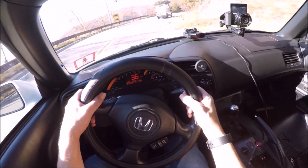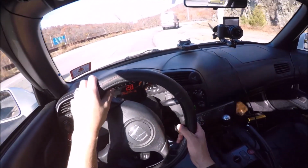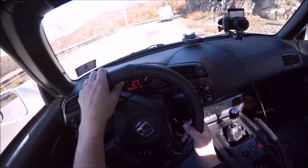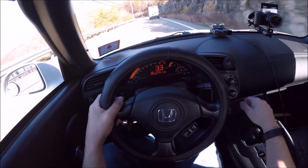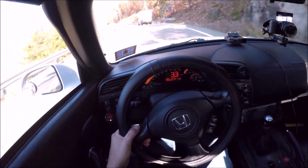In 04, they had a $299 a month lease. In 2005, they had a $329 a month lease. These were about $34,000 brand new. Values now have really changed in the 2 years I've had my car.